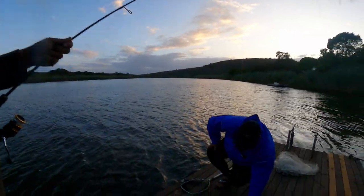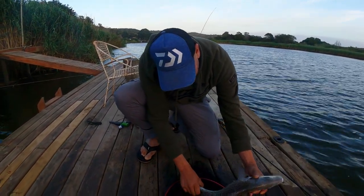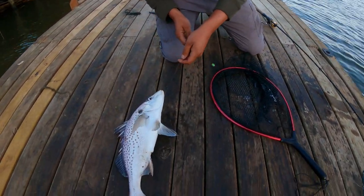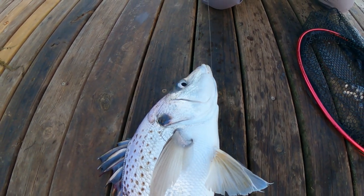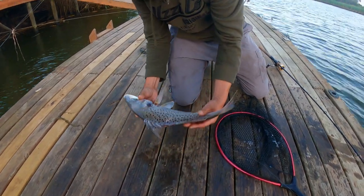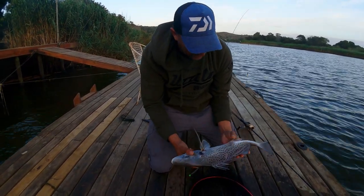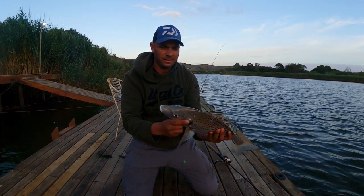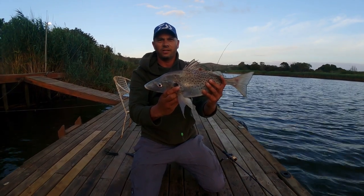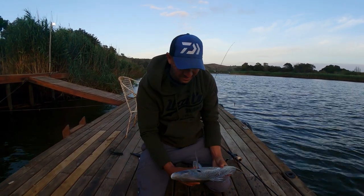This is a Breede River Grunter. Nice size, and we're gonna keep this guy for the braai. I think we're gonna do a smoke on him tonight. Lovely stuff.